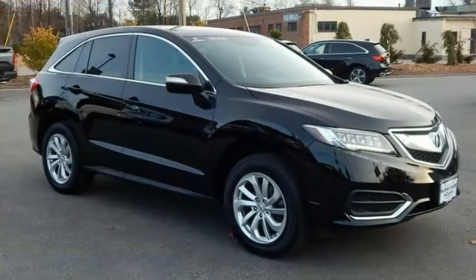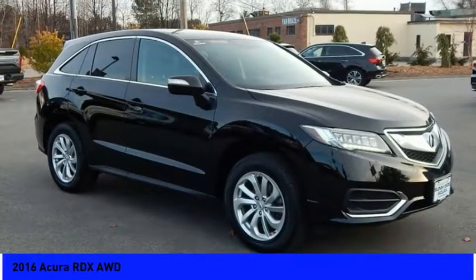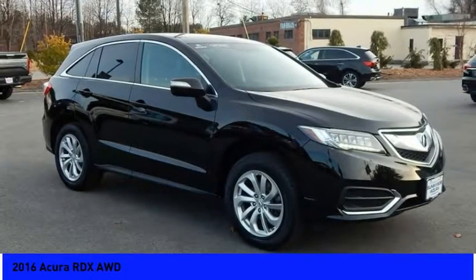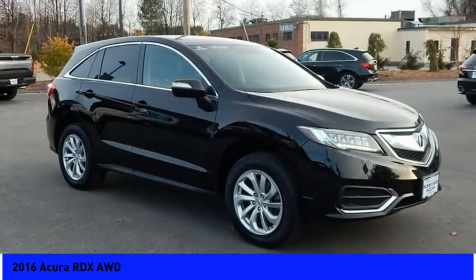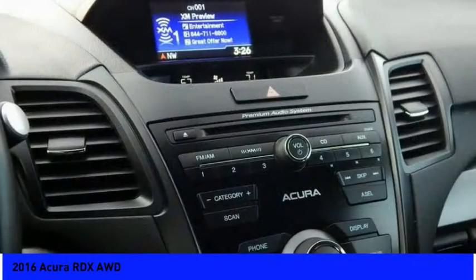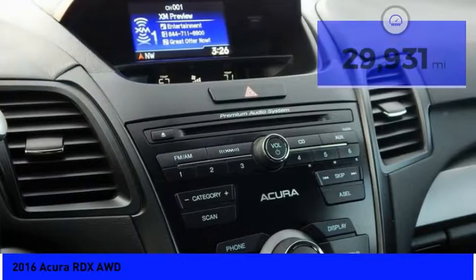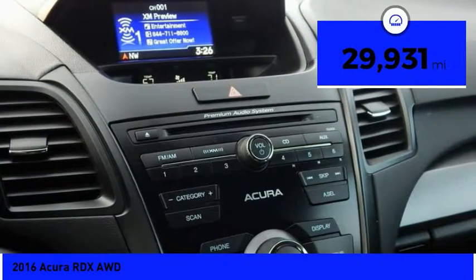Today with 2016 RDX. Viewed as Acura's answer to BMW's sporty X3, the RDX offers stylish interior, plenty of sport, and a nice amount of utility, and is priced below $30,000. This vehicle has less than 30,000 miles.